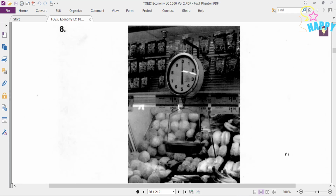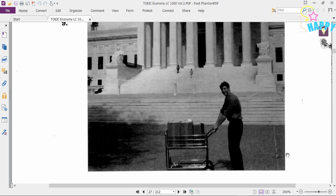Number 9. Look at the picture marked number 9 in your test book. A. They are being introduced to one another. B. The woman is receiving a sales award. C. The people are performing on stage. D. They are shaking hands with each other.